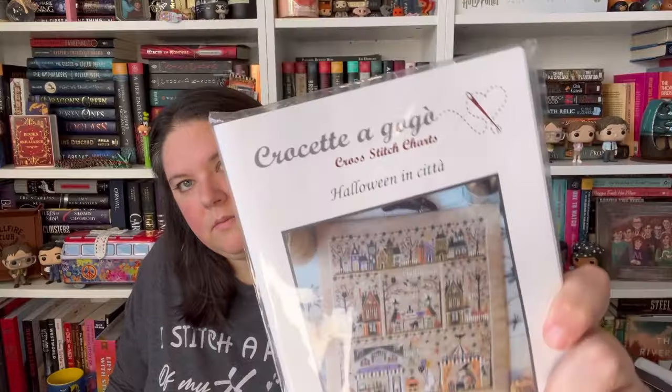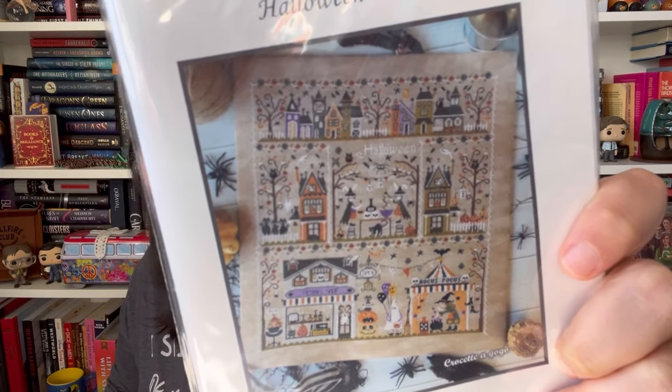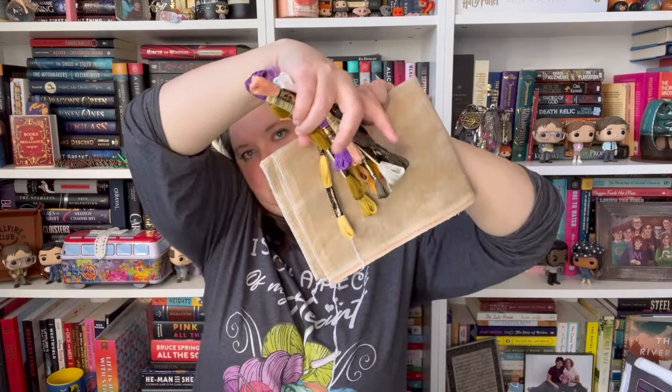Then this is going to be my actual Halloween day start. This is Halloween in Sitta from Croquet Agoga Croset. I don't know. I can't say it. But I'm going to show it to you. So that's the name of the shop up there. And this is the chart. I'm in love with it. So this will be my Halloween day chart. So this is a new chart. And this is going to be on a 32 count vintage Country Mocha Belfast linen with all of the called for DMCs there. So I won't see this one for a while.